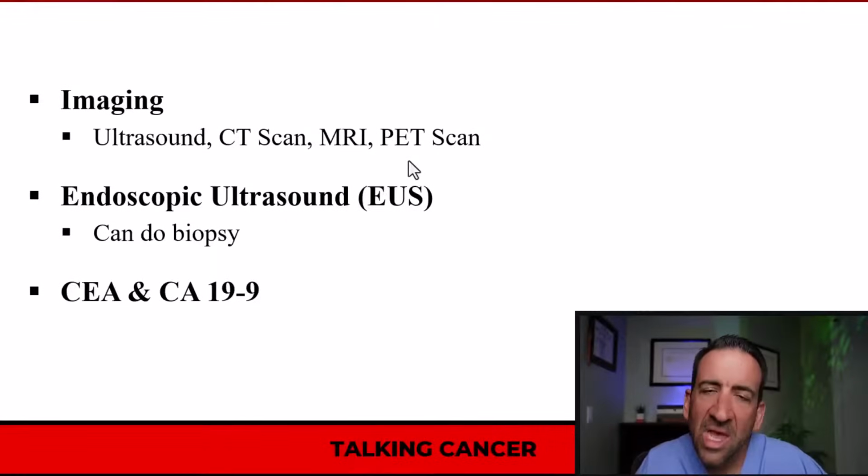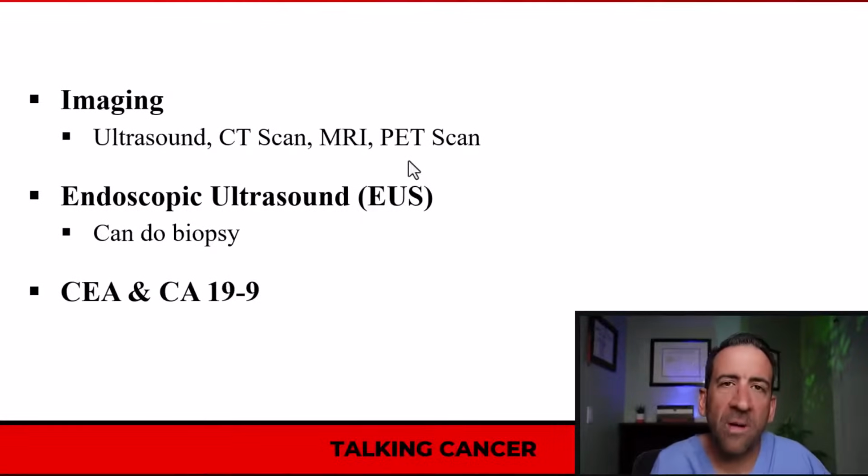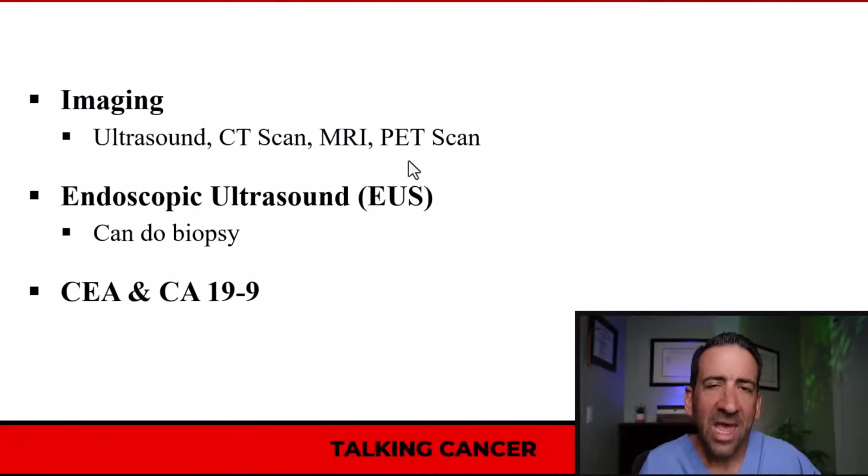A PET scan is also a pretty good test, but a PET scan is more for advanced disease. It's pretty good at looking for disease in your liver, for disease in your lungs, but it's not such a great test to study the actual pancreas and to see if you have involvement of the blood vessels that we spoke about before. Because remember, in order for the surgeon to determine if you're resectable or not, they're going to have to evaluate the blood vessels around the pancreas. And for that, the CT scan or the MRI with contrast are way, way better tests.